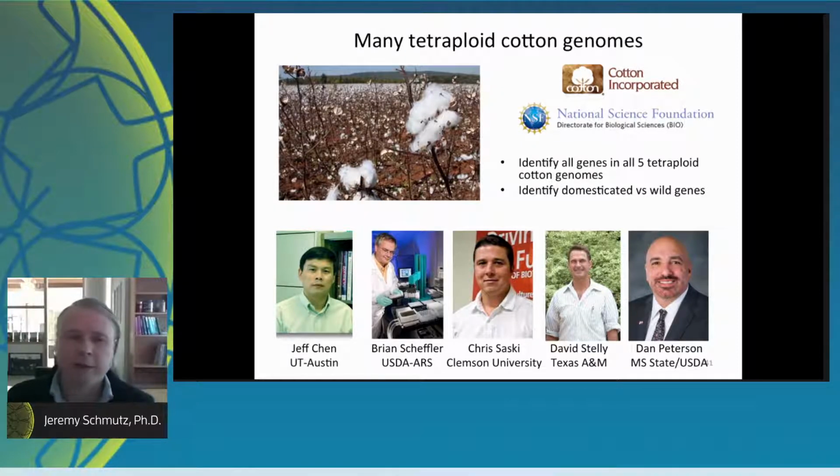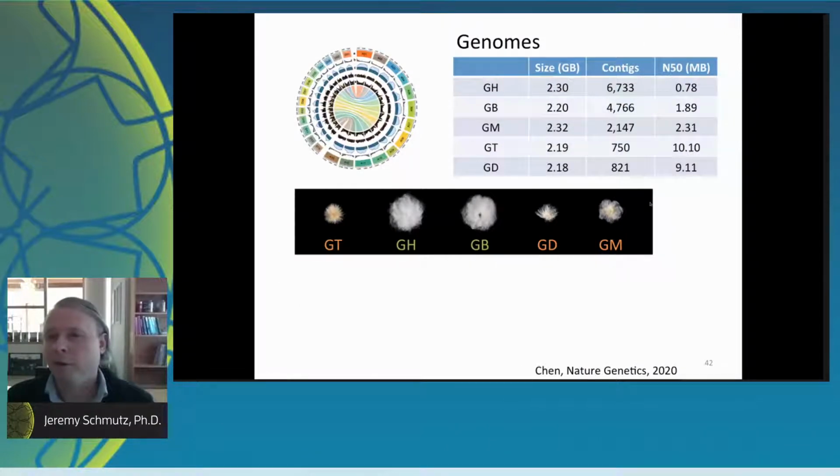This with this cast of characters here. And so this is just what some of the genomes look like. These are all CLR genomes. I'll come back to HiFi in a second here. So they got better over time. This is early on RS data through SQL data, through high coverage SQL and into SQL 2 data years. And this is just what the cotton balls look like here. GH and GB have been selected for big fiber.